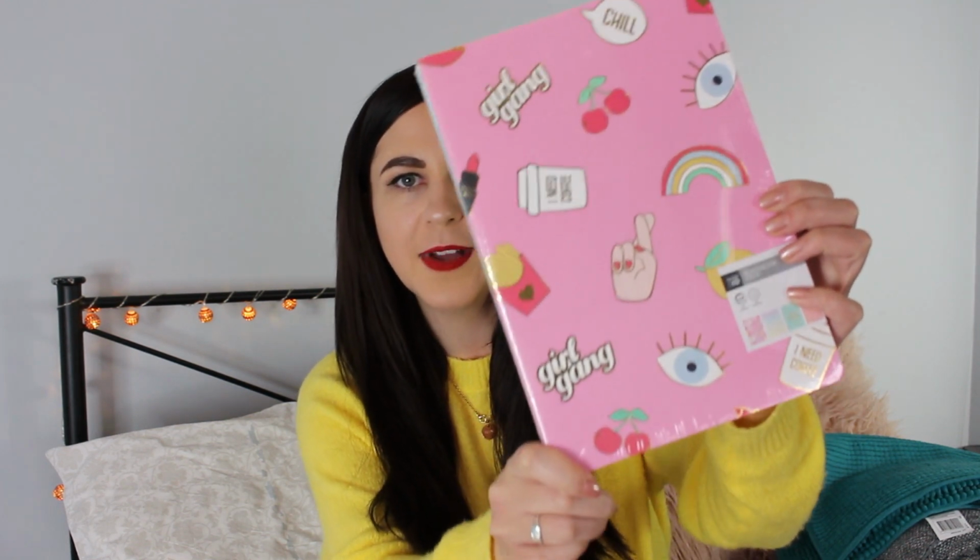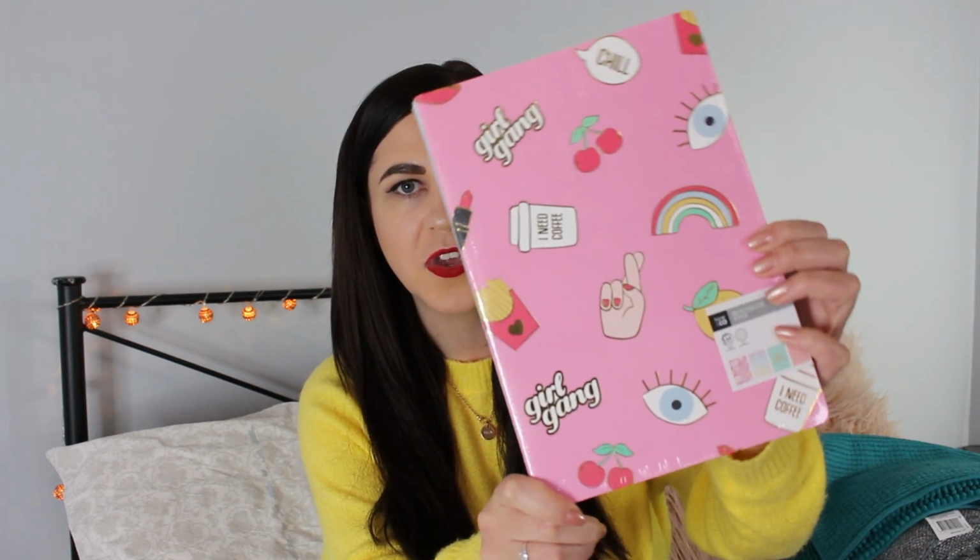Now at my house, I'm going through notebooks so quickly because I always like to write down ideas for YouTube and my blog. So I decided to get this 4-pack. 4-pack, that's pretty cool. 4-pack of notebooks, and these were $5 for all 4. Now I really love the design of the first one. That just looks so cute.